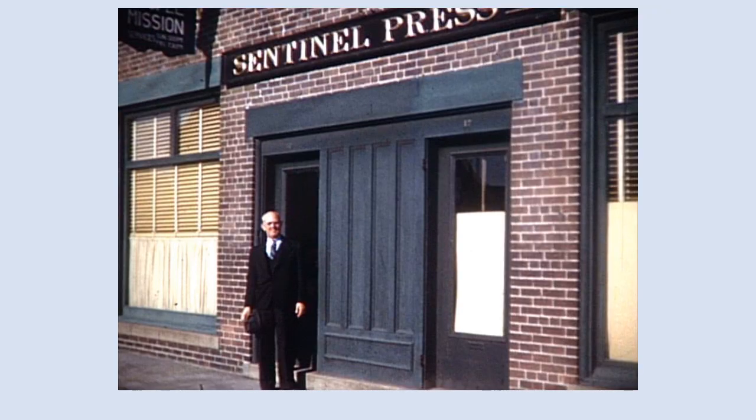In December of 1941, Albert Ralston, the editor of the Franklin Sentinel, retired. He is seen here in the doorway on the day of his retirement.